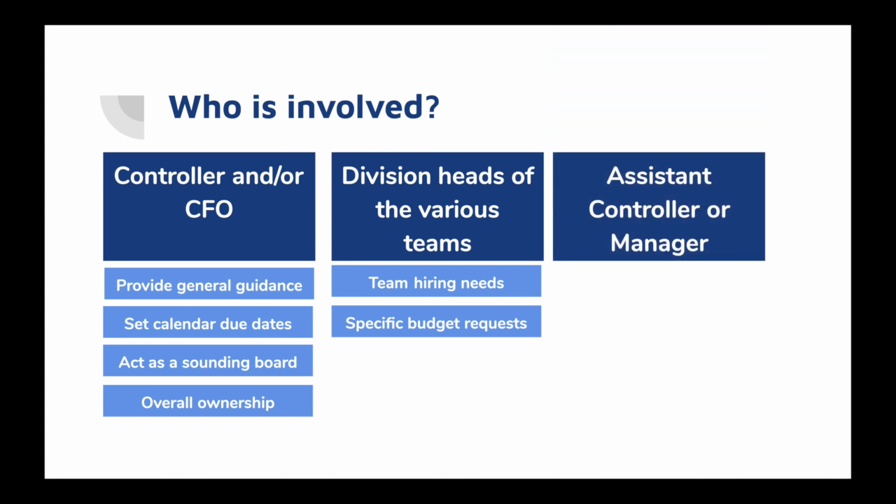Beside these two groups, you need the assistant controller or the manager who will actually be doing the compilation, compiling all of the operating costs together and building a budget.